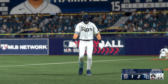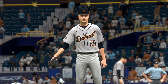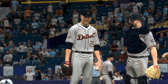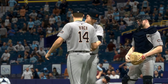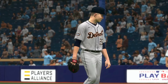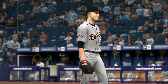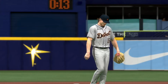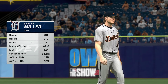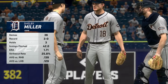The designated hitter, Harold. Here's A.J. Hinch heading towards the mound. And we're going to see a pitching change right here. Tarek Skubal is done. We'll be back in a minute with a new arm on the mound. New pitcher coming on, the veteran, Shelby Miller. He's into the game with the bases empty. Number 18, Shelby Miller.